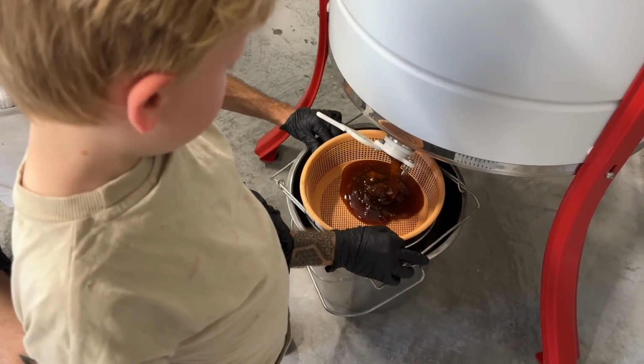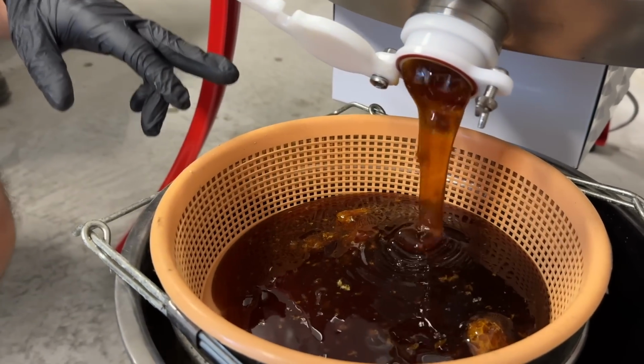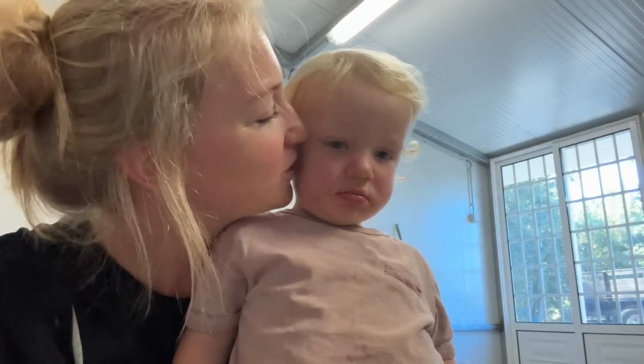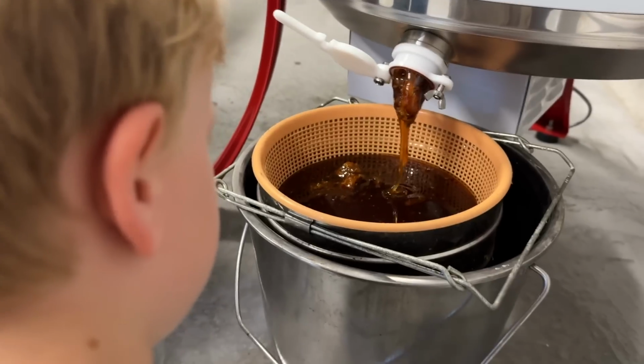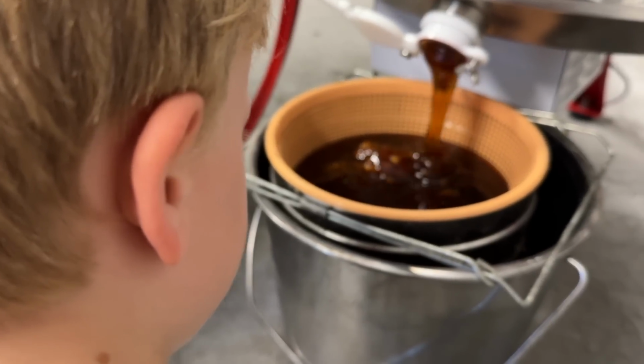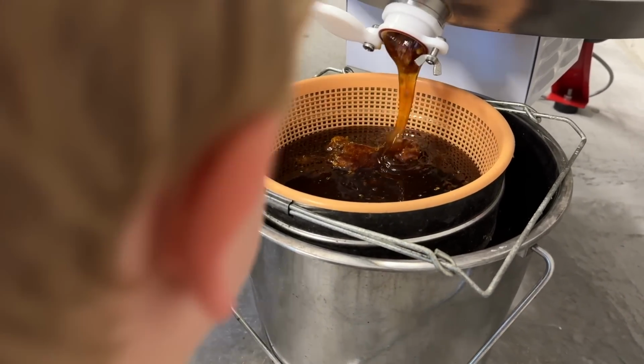I think you can do it now, let's see. Beautiful. Look at that. Very dark, so it's chestnut honey. Well, now let's see. Wow. Good long wax coming out. We cannot touch, okay? No touching.